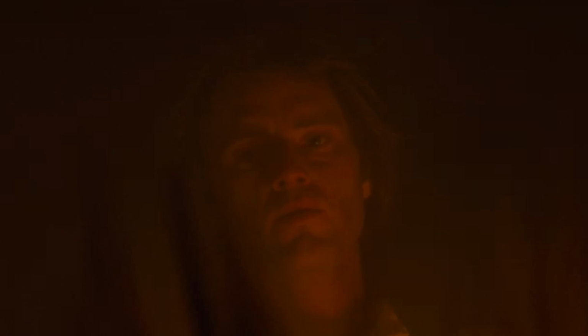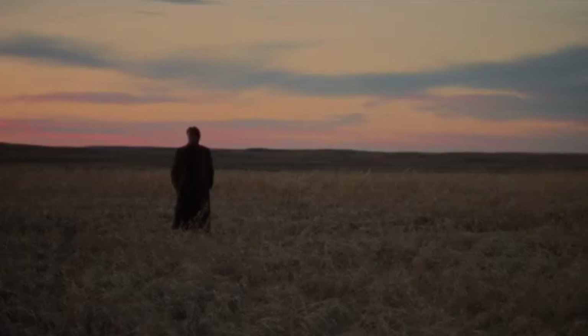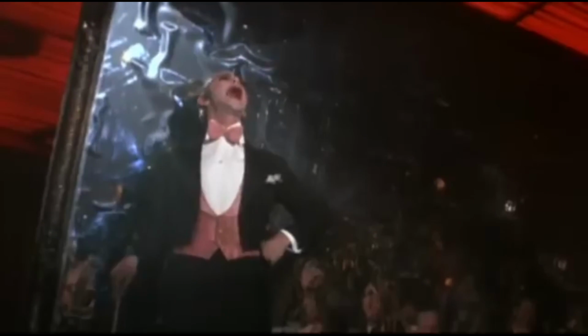Most telling, historians cite Cabaret, not textbooks, as the reason millennials grasp the creeping dread of pre-Nazi Berlin, proof that perfect set dressing can teach history better than lectures.